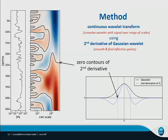Okay, and this is what the continuous wavelet transform looks like. Now, when I first did this, I thought, great, the continuous wavelet transform is going to solve all our problems. And I produced this, and I went, I don't really know what to do with this picture because it's unintuitive. It doesn't tell you much about what's going on. The colors here are the wavelet coefficients, and they actually tell you how strong the features are. And the black lines here are where you've got zero contours between highs and lows.